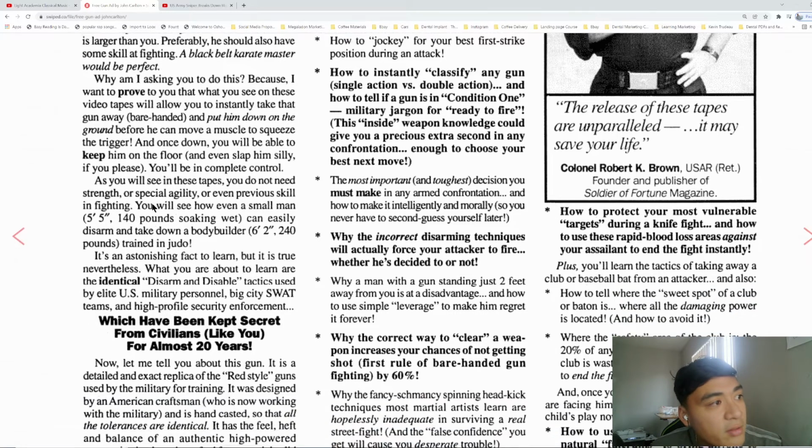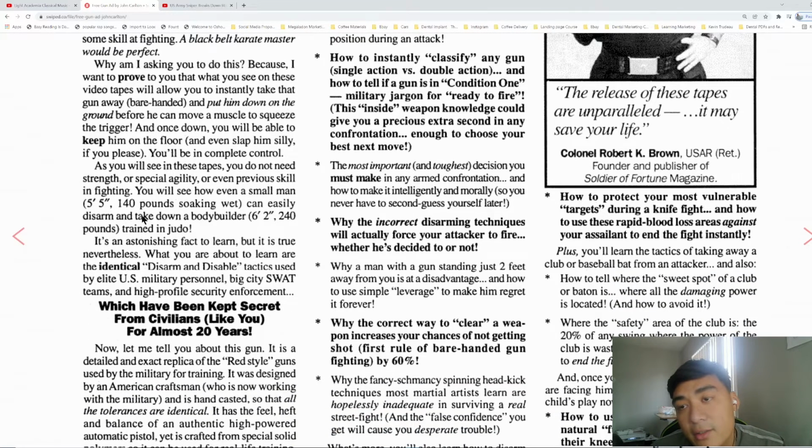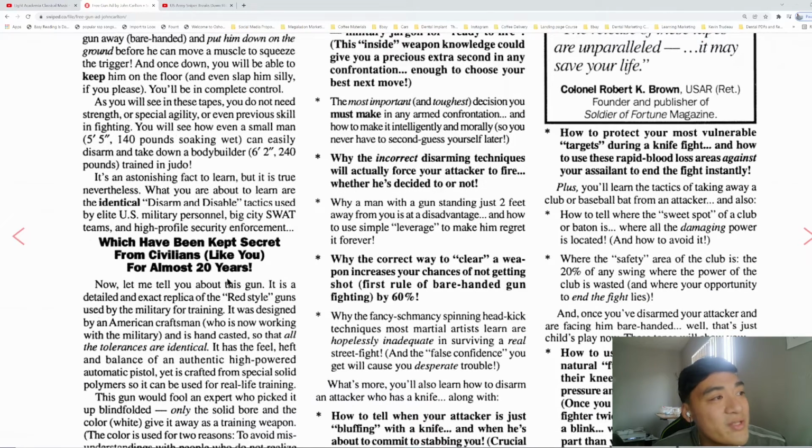Now, of course, this is still an old ad, and it could be changed a little bit. For example, this Red Style gun. You don't need to sell the free gun as much. You just need to sell those tapes.